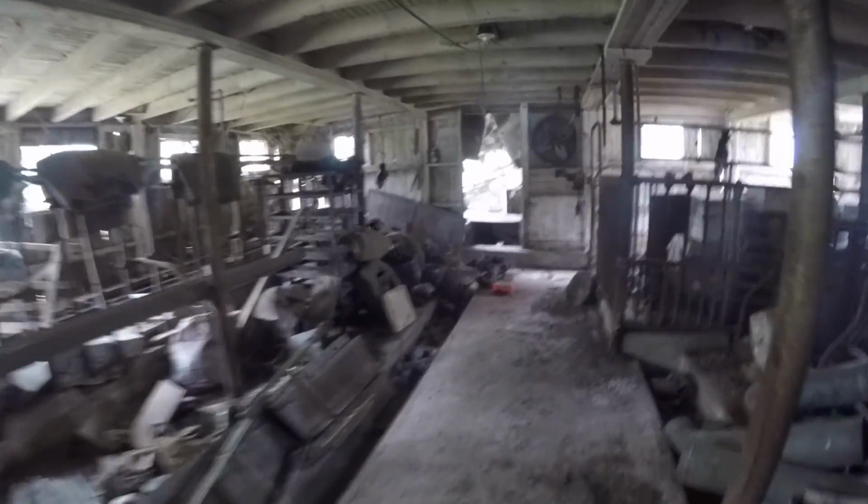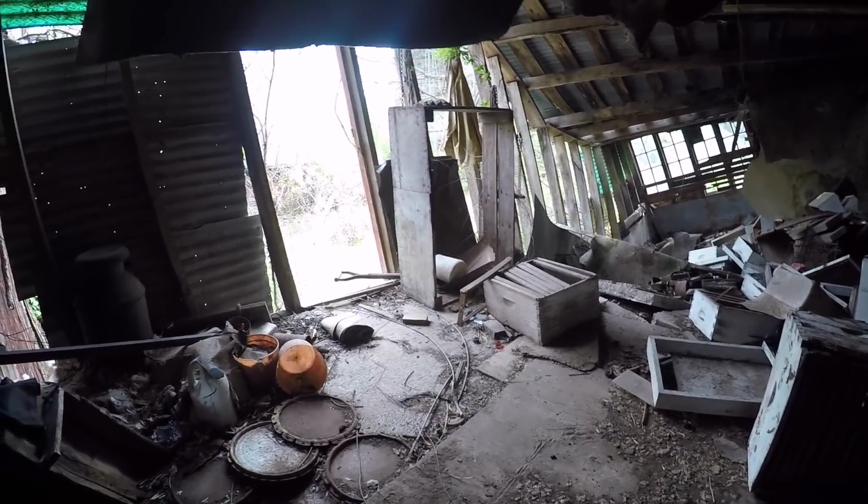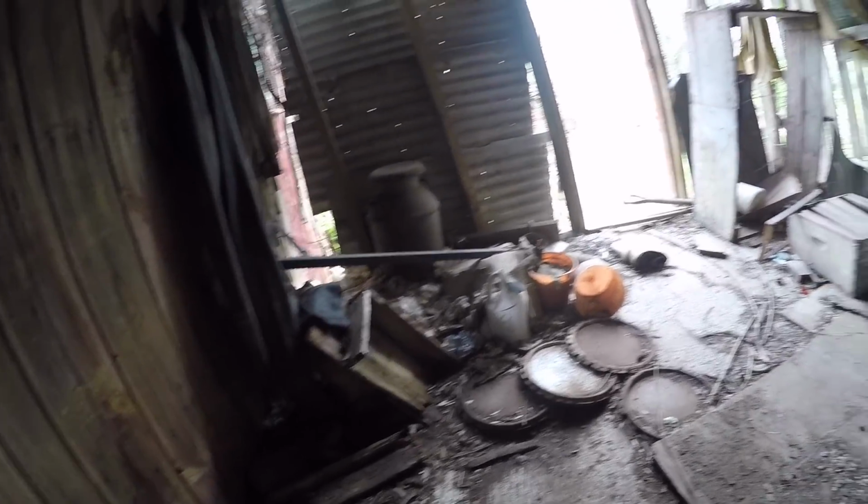Let's go see if we can find a way to get upstairs. Maybe over here. No. Wonder what that track was for. Pulled something. That whole side fell down. Bunch more milk cans. Alright, that's not the way upstairs. I always like these old toolboxes that will fit underneath your seat. This one's a little bit too rusty.